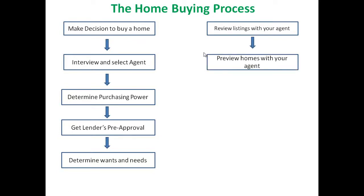After that, we set up appointments so we can preview the properties. These days, about 80% of the properties are going to be occupied, and some, because they're tenant occupied, require a 24-hour notice. I will let you know about that once we start looking at homes. Once we determine that a property meets your criteria, we go ahead and make the offer.